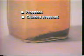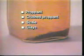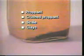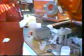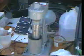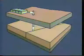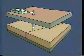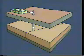Samples of the fluid should be collected as they are recovered. Evidence of proppant, crushed proppant, scale, clays, and so on can indicate potential problems that should be addressed in future jobs. The viscosity of the flowback fluid can indicate the success of a properly designed gel system. Viscosity of treating fluid in excess of 1 centipoise during flowback can be extremely damaging to the propped fracture and possibly jeopardize the entire job.